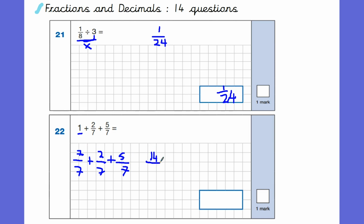So that's 14 sevenths, but you might also notice that 7 goes into 14 twice. So you could have 14 sevenths, or that would also be 2 wholes, wouldn't it? Yeah, because 7 goes into 14 twice. So 14 sevenths would be correct, but also 2 wholes is correct as well.